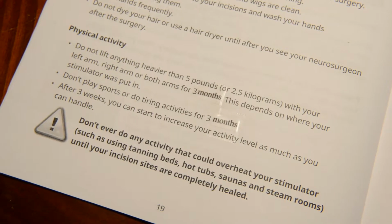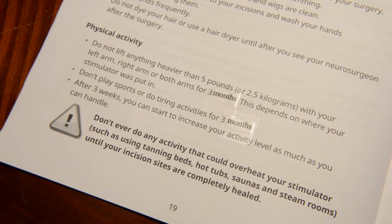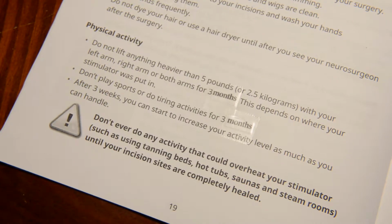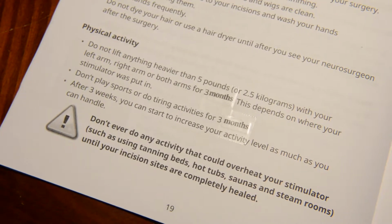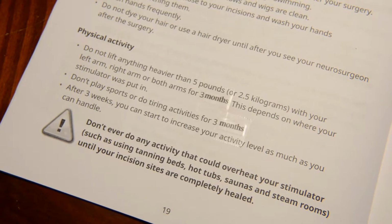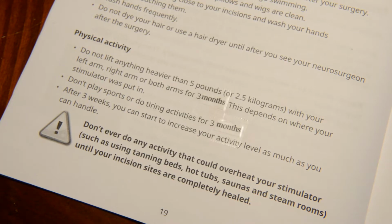Next, we're going to talk about activity levels after surgery. So do not lift anything heavier than 5 pounds or 2.5 kilos for 3 months after the surgery. Do not play sports or engage in strenuous or tiring activities for 3 months as well. And do not do anything that could overheat your stimulator, such as using tanning beds, hot tubs, saunas, or steam rooms, until your incision sites are completely healed. After 3 weeks, you can start increasing your activity levels gradually, as much as you can handle.